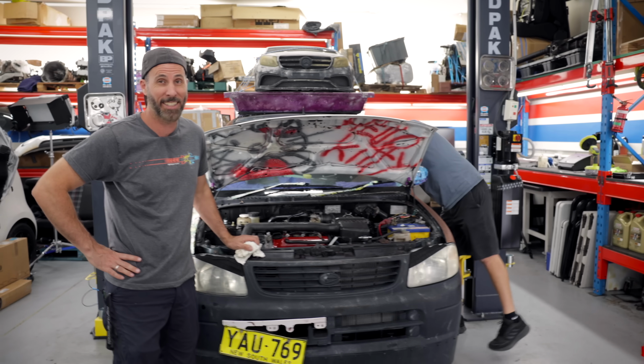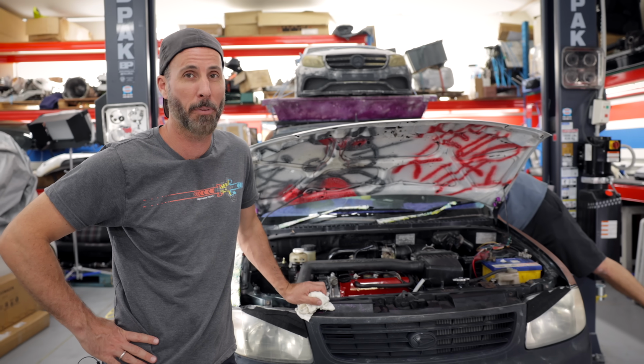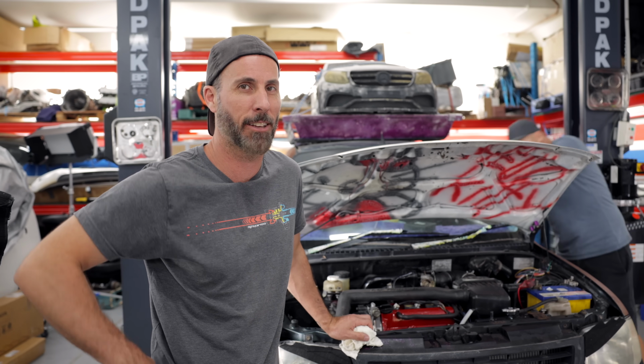Next up, we have got to go and get an exhaust, plus we've got to get some stuff set up for the track. But before that, we've got to put in a proper seat, so that is what is next.